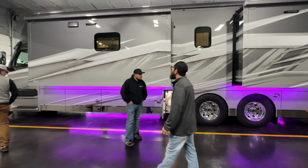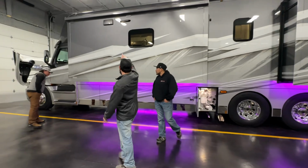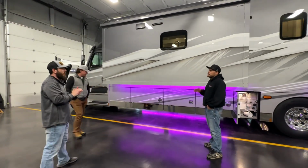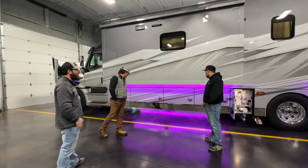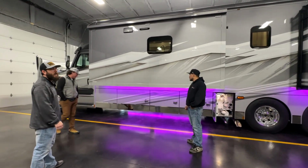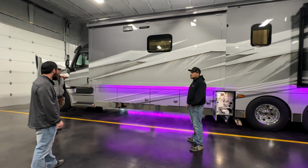Sometimes these coaches come in and maybe the microwave vent or the dryer vent has been painted and stuck shut just because the clear was a little tacky. It's not anybody's fault. It's just something that happens, but we check that. Otherwise, your dryer and your microwave won't vent out very well.